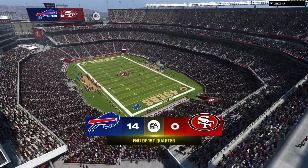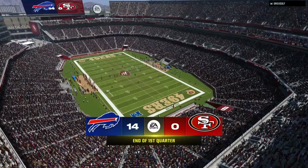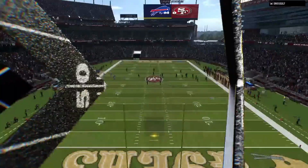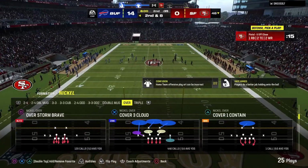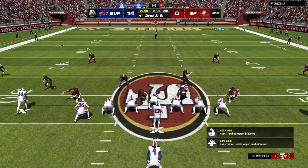14-0 the score. The Bills with the football as we start quarter number 2. Here's a 2nd and 8.